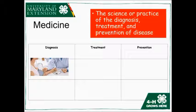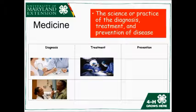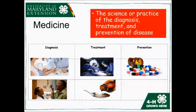Diagnosis refers to those instruments that allow doctors to examine the inside of our body, such as the stethoscope, the otoscope, or the ophthalmoscope, which are used to examine our ears, nose, and eyes. Treatment refers to those things that help alleviate any problems or illnesses we may have, such as surgery or cough medicine. Cough medicine helps us get rid of a cold or a cough we may be suffering from. Prevention helps us not get sick at all, such as vitamins. Vitamin C may help us prevent getting a cold.